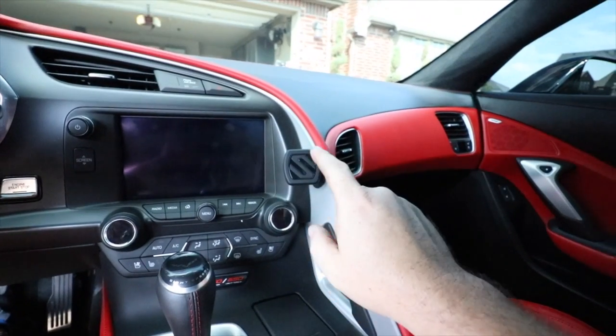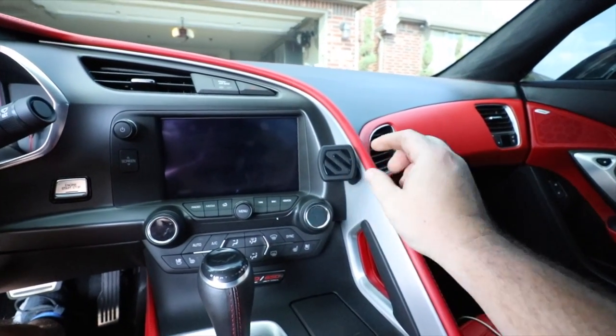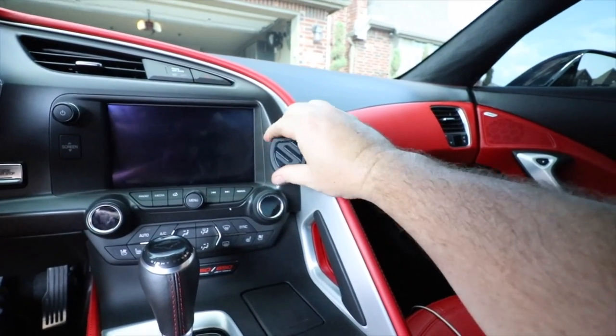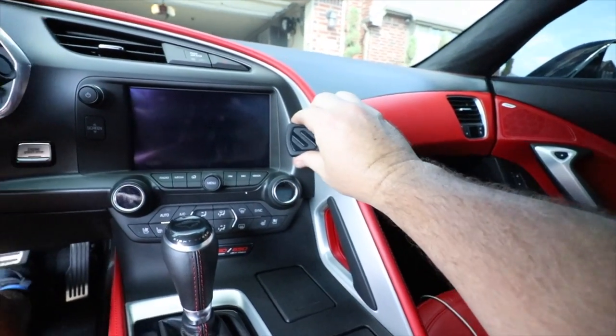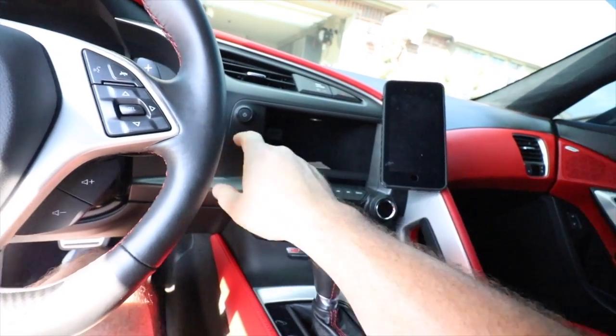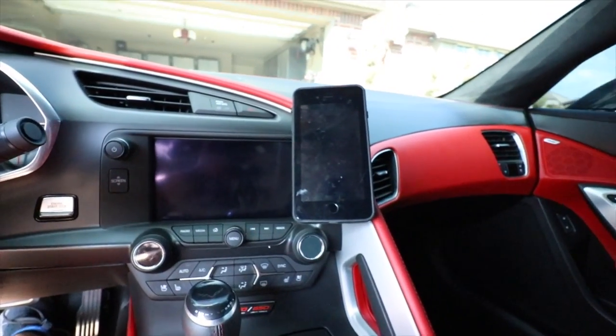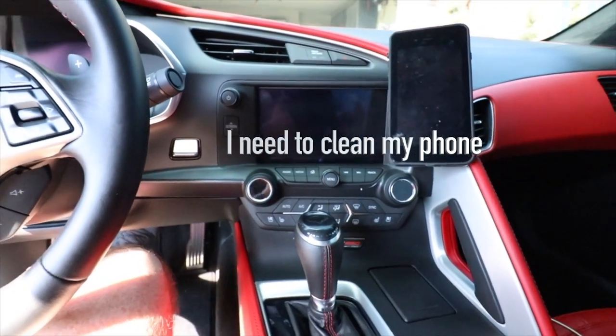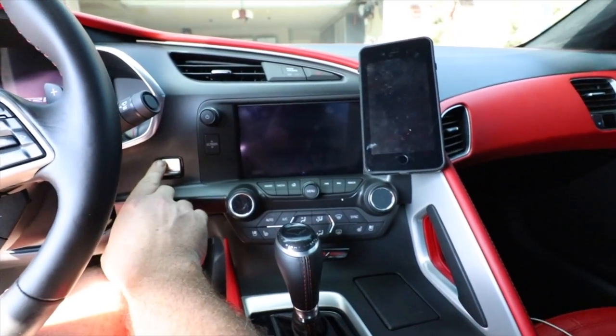Okay, the next thing that I put in was this magnetic mount here. This right here, I've got it kind of torqued down, but when you put it on there, you can move it up. This little guy right here, that magnet, you can just take it and stick it right there and you're ready to go. Now, matter of fact, let's just turn the car on so you can kind of see how all this works here.